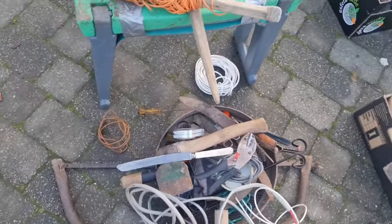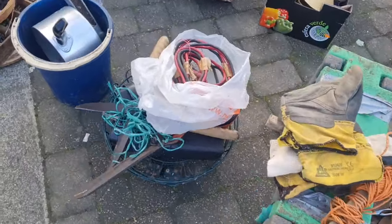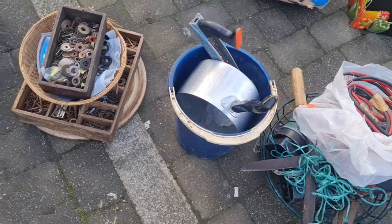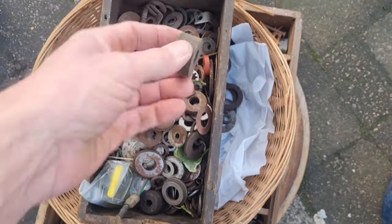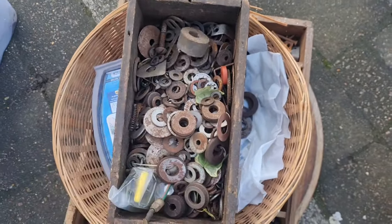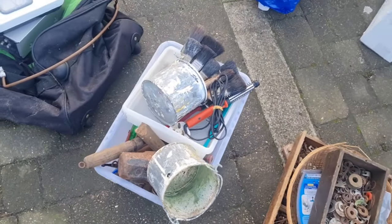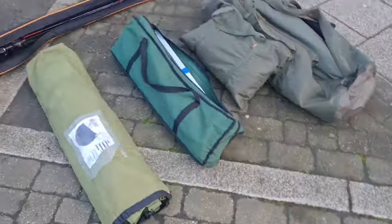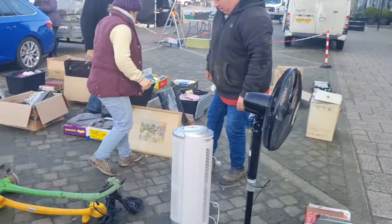Another box of old junk. Stool. Some jump leads and some garden shears. A saucepan. Oh, you can't have too many washers. There's even a little brass offcut in there. Look, very handy for everything. Some paintbrushes. Scales. These lovely people are sorting the auction out, pretending they ain't seen me.